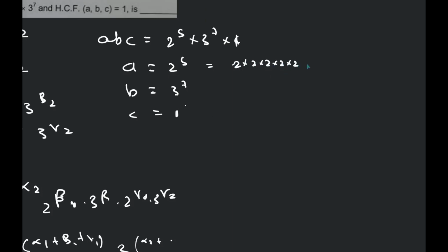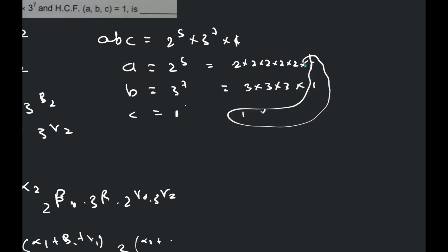2 into 2 into 2 into 2 into 2. Can it be written like this or not? Yeah. And B can be written as what? 3 multiplied 7 times. And let's say it is multiplied by 1, and 1 is 1. Then the only thing that is common from here is 1. So our HCF is 1 only. Now you understand how we will perform it? Yes, sir. So this is the thing that can be done from here. Nothing extra.